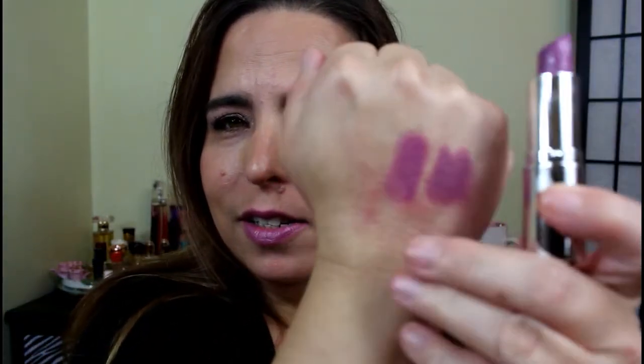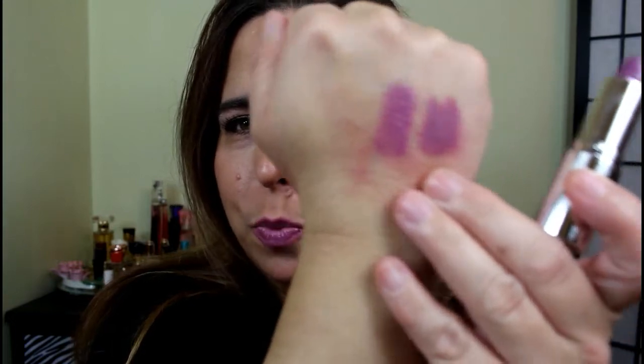And there is the swatch right next to Dominique. So you can see they're similar, but there are some differences. This also has more shine than Dominique and does not last as long. One thing about the Nars Audacious lipsticks is that they are very long lasting.